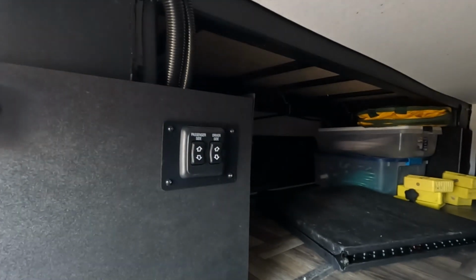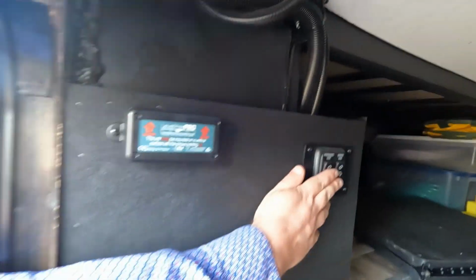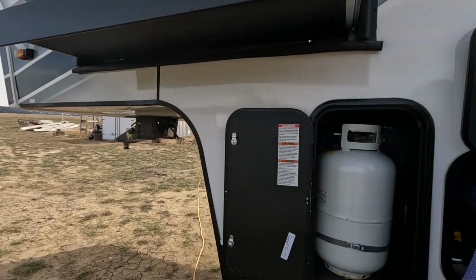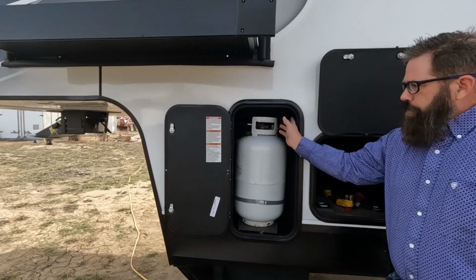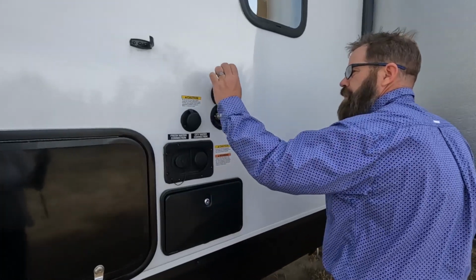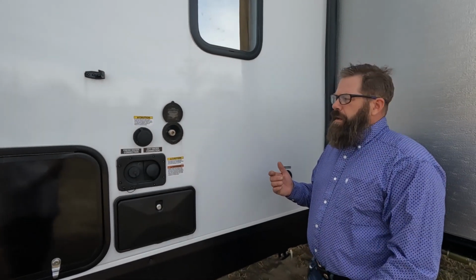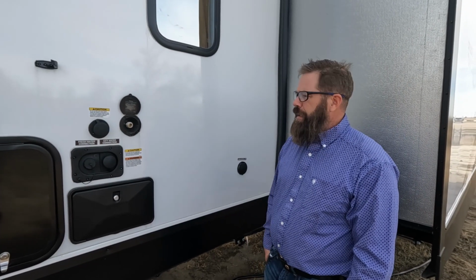It does have the dual landing gear switches. This is extremely hard to use where they're at. I'm going to relocate these because you can't see where the hitch pin is relative to your hitch while operating these switches, so I'm going to move them probably up in the propane area so both Rhonda and I can see the hitch. It does have spray ports. There's one on both sides of the camper. Comes with a coiled hose. I'm not sure how useful that's going to be for us, but for some people it might.